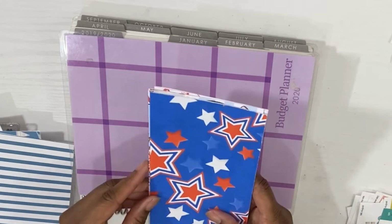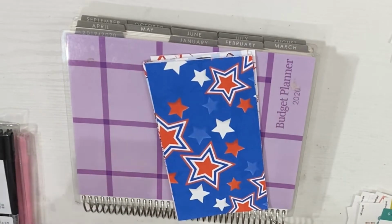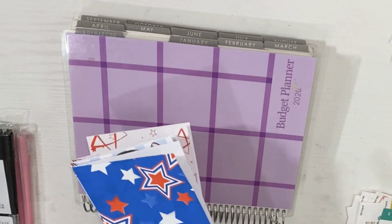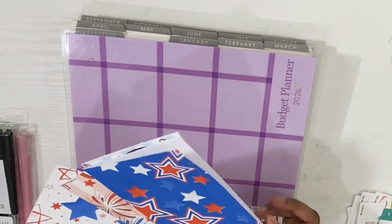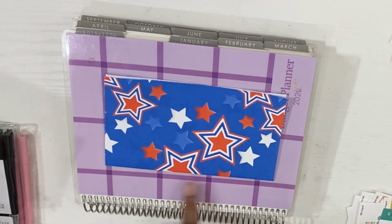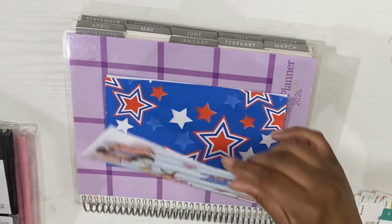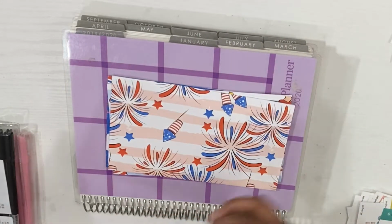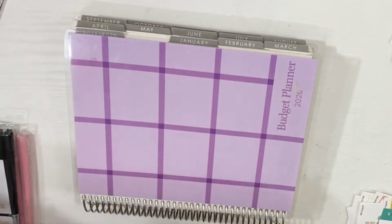So I have this set right here, and my sets do not have names. I just call them set such and such. I don't know what this one is. Technically it's probably 35. But yeah, so this is the little 4th of July set. We have the little Star Spangled Banner colors here, the stars. We have the Flag Girls. We have fireworks, and then we have another set of stars just with the more white background.